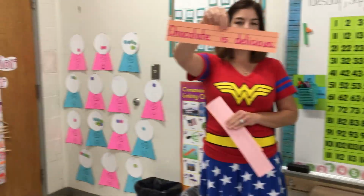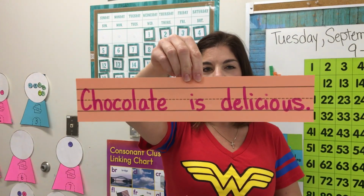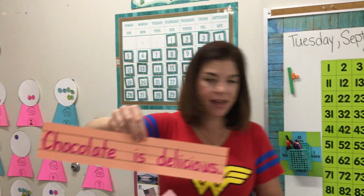Oh, but I like this one. Chocolate is delicious. Yes. Well, we're just going to put it over there because we like chocolate. We like that. So we'll put it over there.